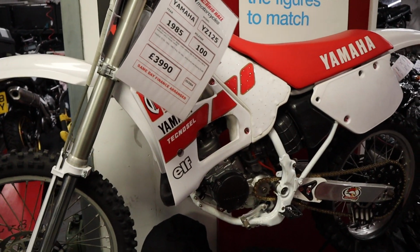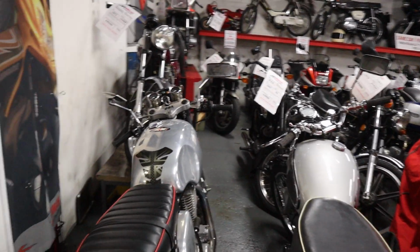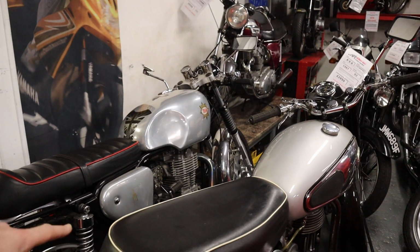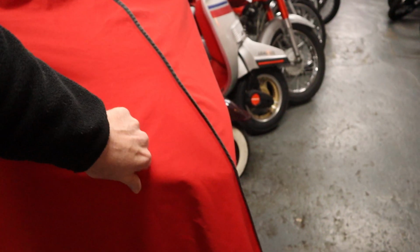So let's enter the classic showroom. We've got the YZ125 1985, some new stock that's just arrived. We've got a BSA and a Norton Model 50. Another bike that's sold that's waiting to go out for a very nice gentleman.